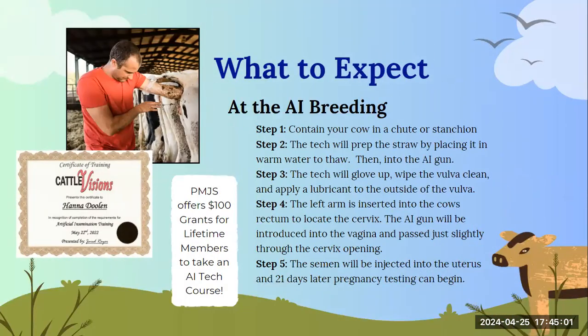What to expect when that AI tech shows up at your house? Okay, I can do this one. So basically what we're going to do when the AI tech gets there is we want to contain the cow. If your cow is very used to being touched and handled, usually just haltering her is fine. I put mine in my milk stanchion and she does perfectly fine. I just tie her tail to the side and she's fine.